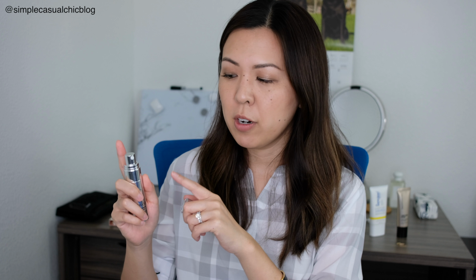The way that you would get this product out is just by pressing down and pumping some product out. You don't really need a lot. I use maybe half a pump amount, and that's pretty much good enough for me. The product has that shiny, reflective, iridescent sort of look to it. It definitely doesn't show up on the skin though. It absorbs into the under eye area really well. It's not greasy or anything like that.